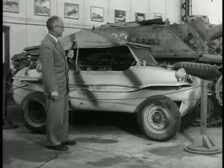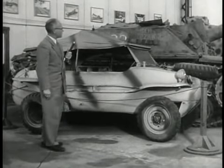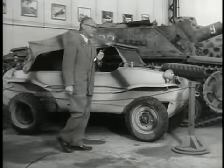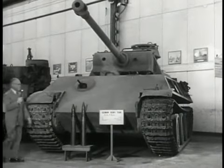Can we look at some of the tanks further down the line here? Yes, indeed. We have one or two tanks down there that I think would be worthwhile having a look at. How about the Panther? All right. This is the tank to which I was referring.